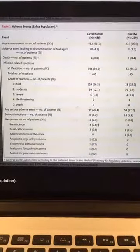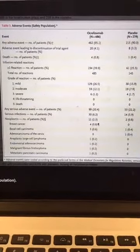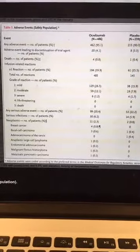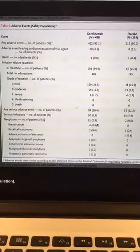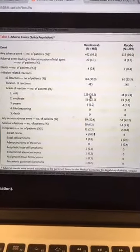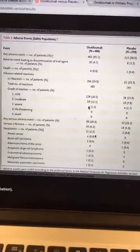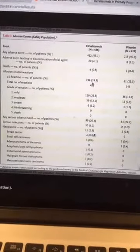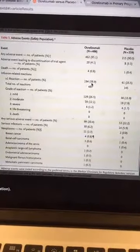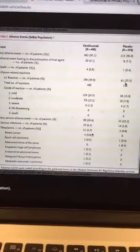And so we can see that across the time period of the trial, there was a large number of adverse events that did occur in both groups. So 95% of the people on ocrelizumab and 90% of the people on placebo reported some form of adverse event. If we go down a little bit, we can see that most of these adverse events were listed as mild or moderate, and a couple of severe. There were a number of reactions to the infusion, which was slightly higher in the people taking ocrelizumab versus the people that were on placebo.